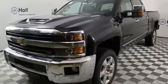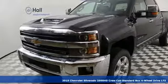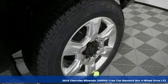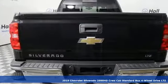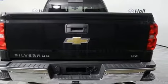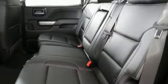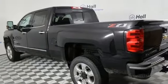Here's a new 2019 Chevrolet Silverado 2500HD. Projecting strength and durability and built to back it up. This Silverado 2500HD is definitely one book you can judge by its cover. And with features like these, every drive is a pleasure.